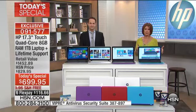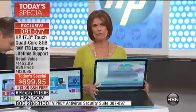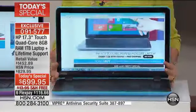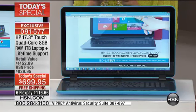A system that's going to work for you. A system that you're comfortable with. A system that is speedy. Quad-core processor right in here. Quad-core. And not only are you getting the speed you want, that's the part of the whole trilogy that makes this work, because you need the quad-core processor, but then it works with your RAM.